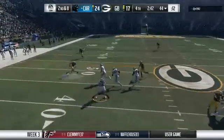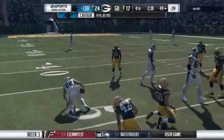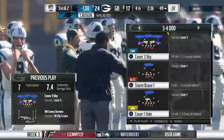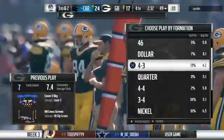On second down, here's Kessler. They'll set up the screen to McCaffrey. And he'll get it into enemy territory just across midfield at the 49. They get 7 there on the screen. It'll set up a third down.